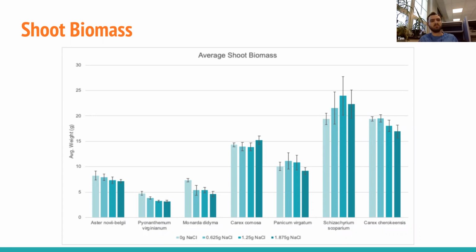Some of these standard error bars show some significant differences, but not that many. Here and there. For example, for the Monarda, the control group fared distinctly better than anything that was given salt, though the level of salt didn't matter so much. The grasses had a higher biomass overall, but I'm not sure that they're comparable just because of the way that they grow. I wouldn't say that I could compare the species to species mass wise like this.